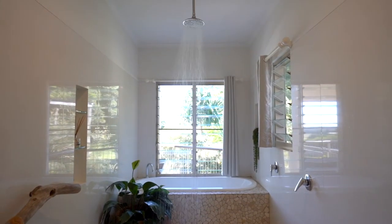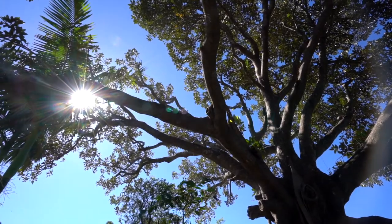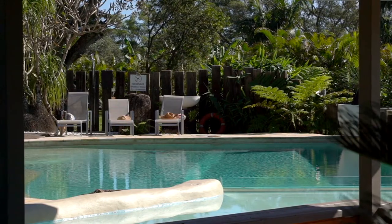There's an abundance of special features on offer in this property, including solar, impressive garaging and storage, a meditation cabana, and plenty of water tanks. This is a true turnkey experience.